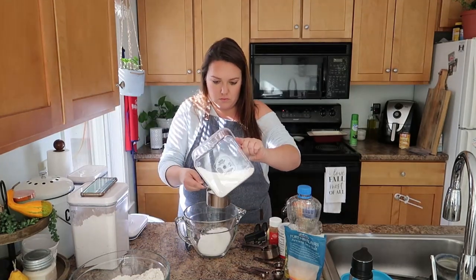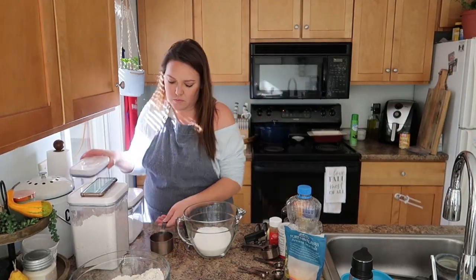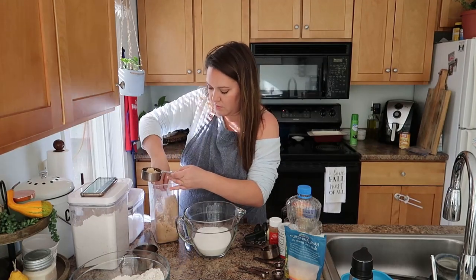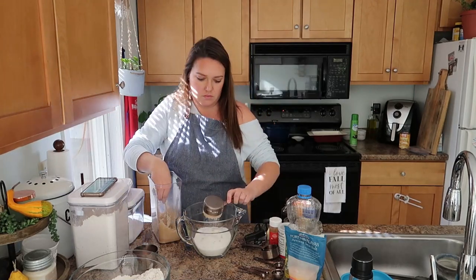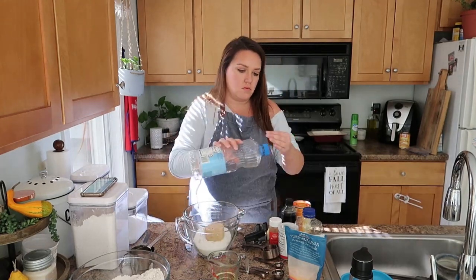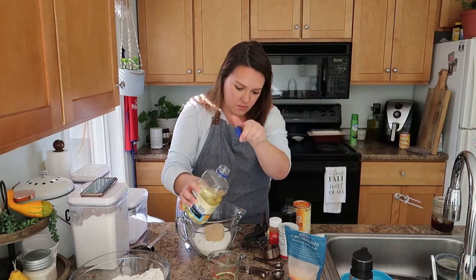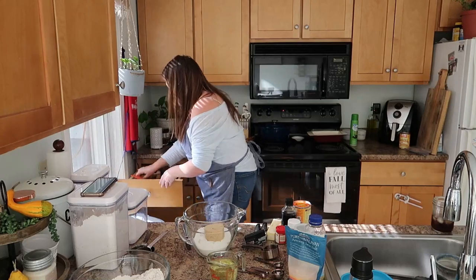And in a separate bowl, you want to add your wet ingredients, which consists of 2 cups of granulated sugar, 1/2 cup of brown sugar, 1 cup of vegetable oil, 4 eggs, a 15 ounce can of pumpkin puree, and make sure it is just pure pumpkin, not pumpkin pie filling, 2/3 of a cup of water, and 1 teaspoon of vanilla extract.